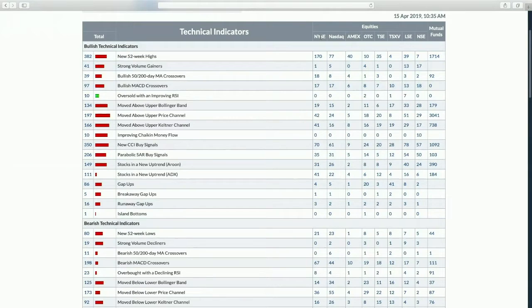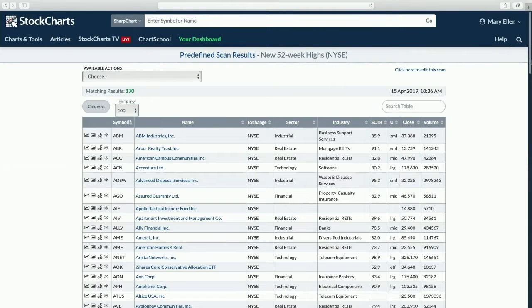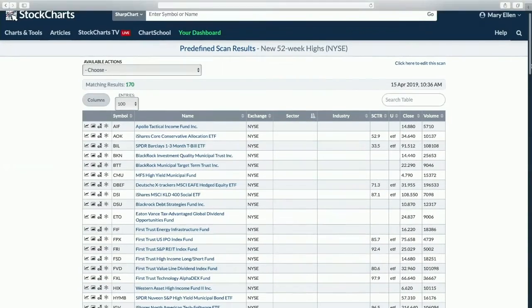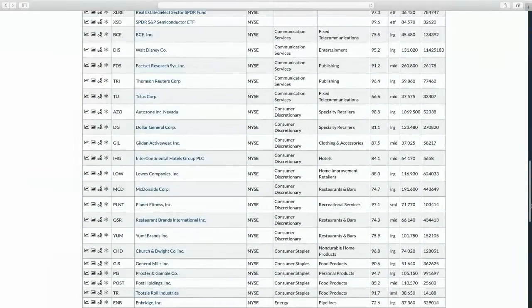First, because we have Toronto, London Stock Exchange, and so forth, I'm going to focus on U.S. stocks, and we're going to look at the NYSE, 170 stocks today where they are hitting a new high in price. So how can we utilize this to show us where the strength is? First way is go ahead and sort it by sector. This initial top portion is going to be a lot of ETF funds, but let's go ahead and drill down, and it's going to be alphabetical.